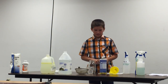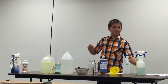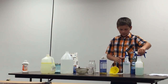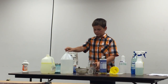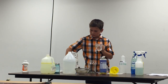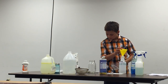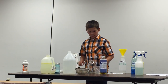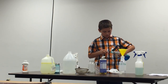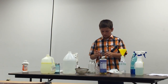And inside my weed killer is 8 ounces of white vinegar, which would be 1 cup. Here's the vinegar. 1/4 tablespoon of biodegradable dish soap. Again, I'm using Dawn. And 2 tablespoons of Epsom salt.